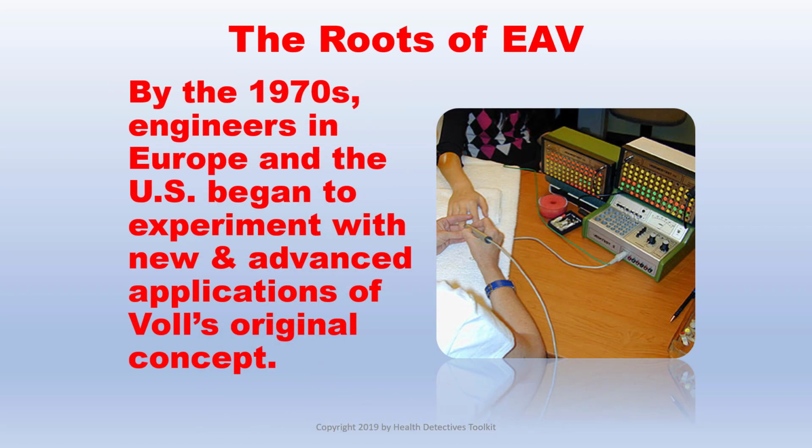Right? So by the 1970s, engineers in Europe and the US began to experiment with new and advanced applications of Voll's original concepts. You can see some of these other technologies that branched off. A lot of different technologies were developed in Europe after Dr. Voll discovered that you could measure these points and then test the remedies.